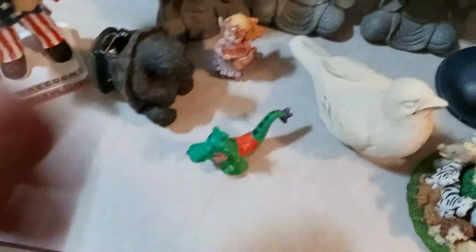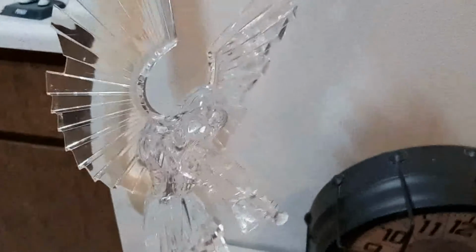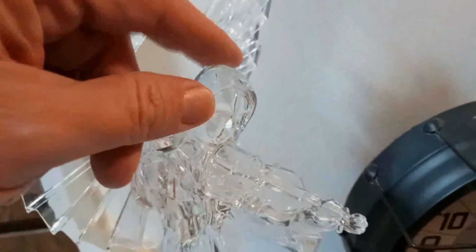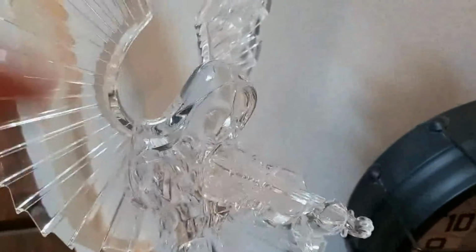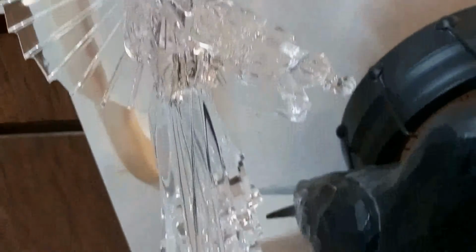I found some interesting angel figurines. Anybody can find those, but how often do you see them when they're playing instruments? You can see this one. It's playing a violin. This isn't crystal like you think. It's just some kind of really shiny, kind of glossy, clear plastic.